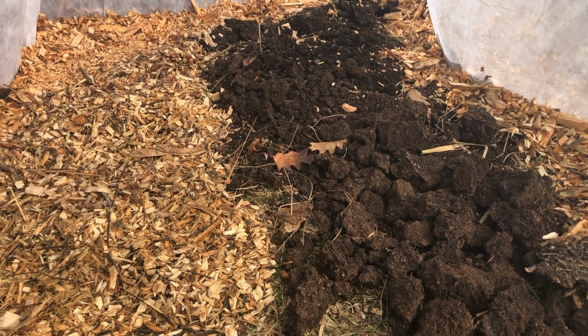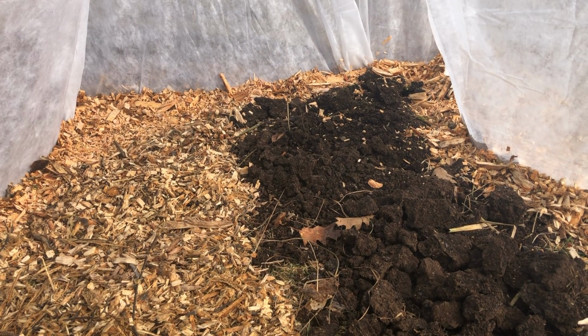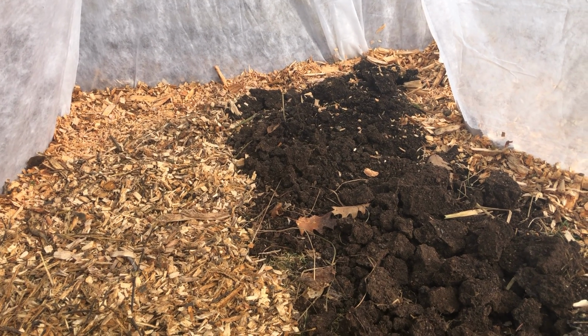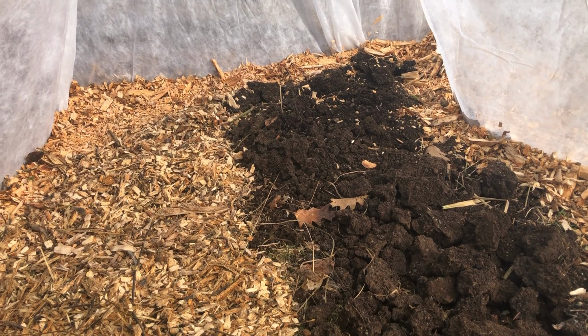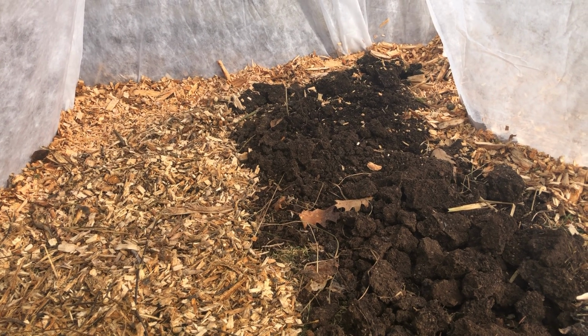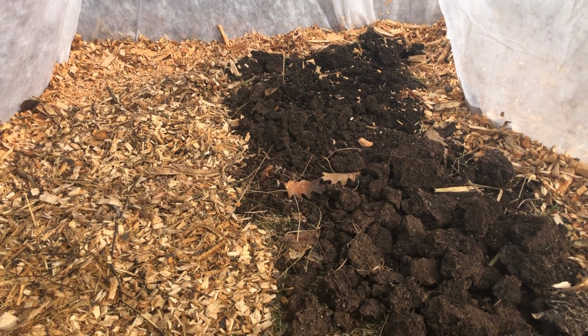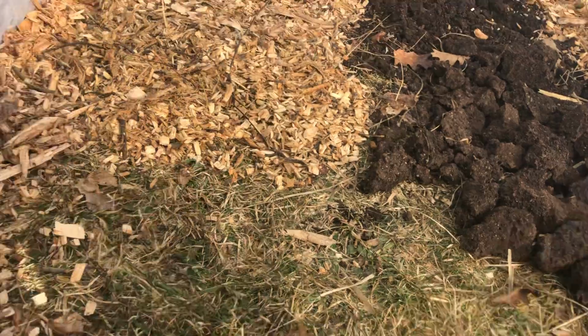It's feeling nice. This is where I intend to put some real cold hardy starts. Spinach, beets, carrots, anything that's gonna do real good in the cold with some coverage over them. So stay tuned to see how this works out, and yeah, for the weeks to come.